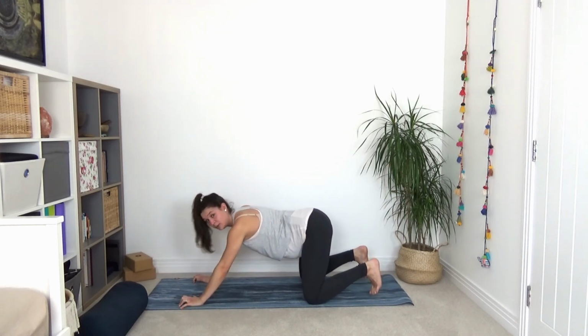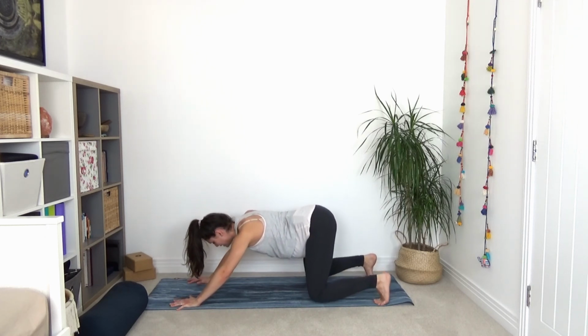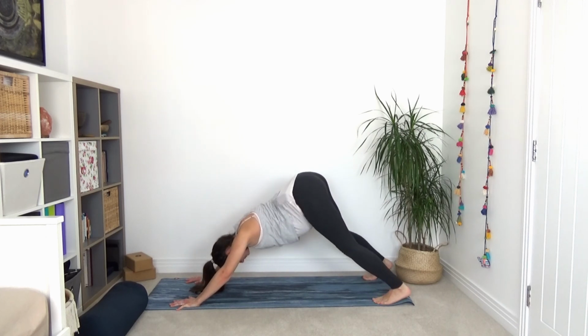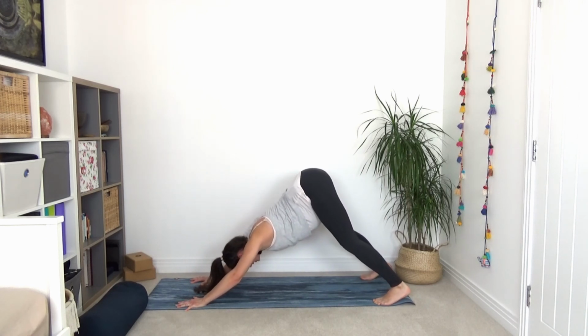And then for one downward facing dog, curl your toes under, have your feet hip width or even mat width apart, and then lift your hips back and up. And for today, as we're focusing on the upper body, I would just like you to bend your knees and to lift the hips a bit higher so you feel long and tall in the spine. Then do the movement of yes with your head. And no.